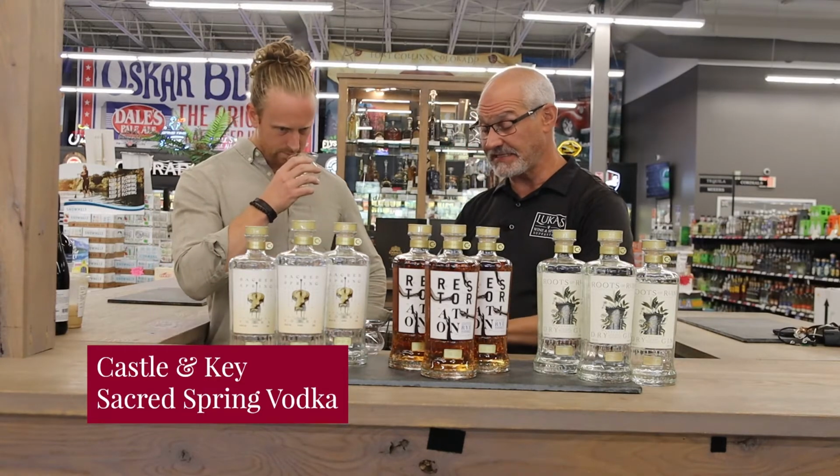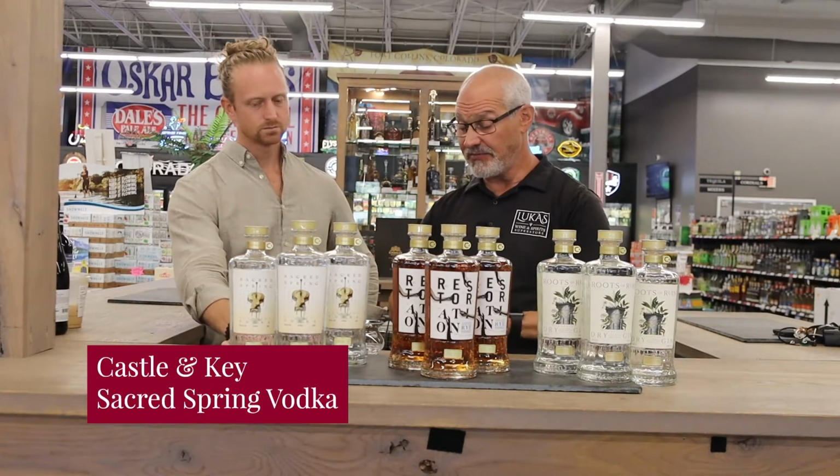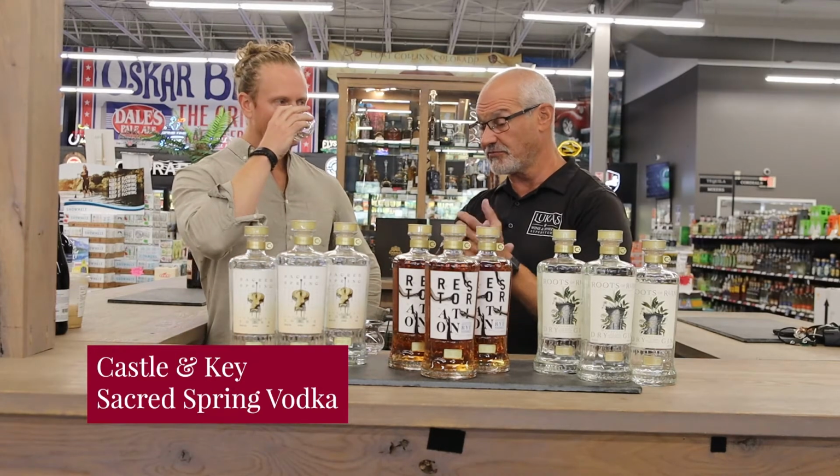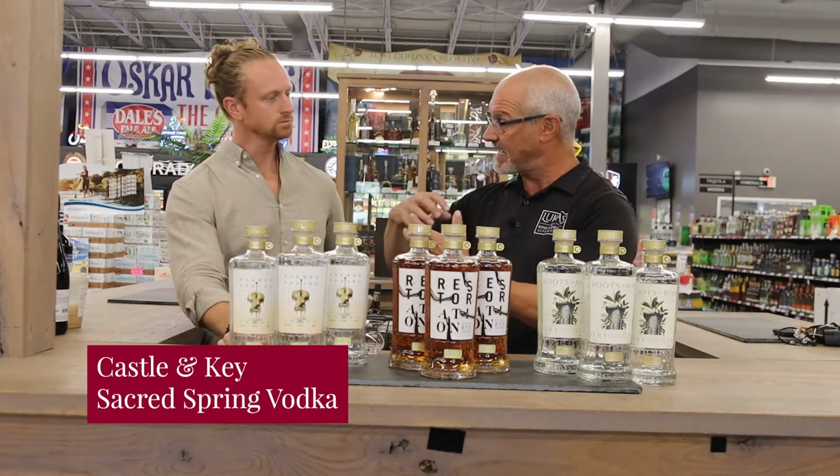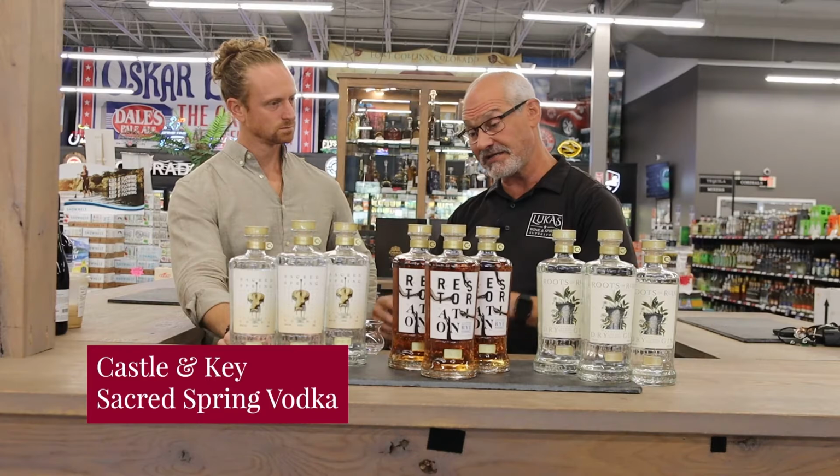What I really like about this is it's got a creamy mouthfeel. It reminds me of another one. There's a Russian vodka called Russian Standard Platinum that has that creaminess. This has a very similar creaminess, and it's from the United States.